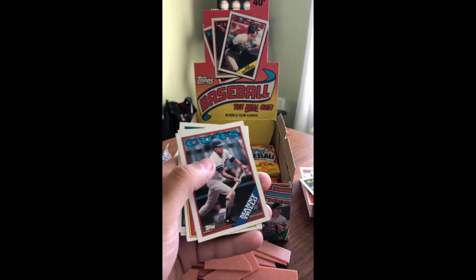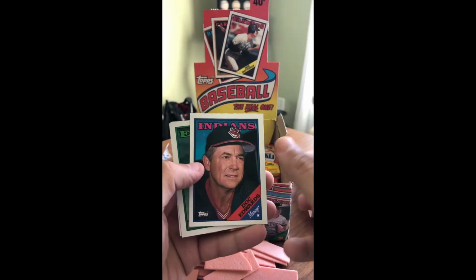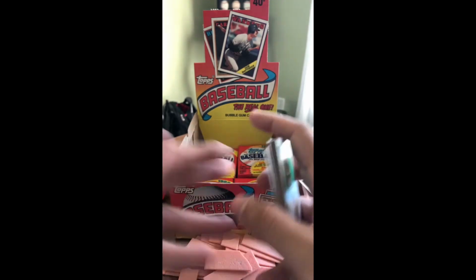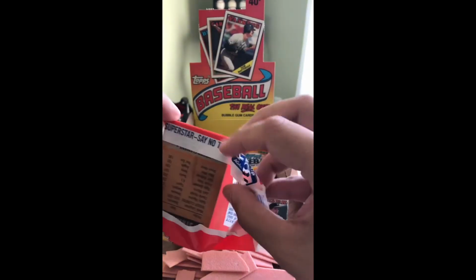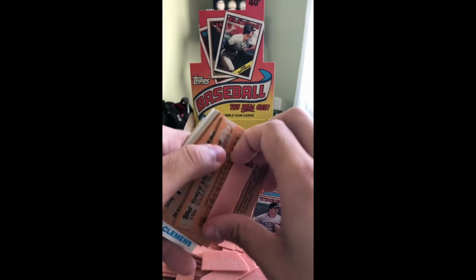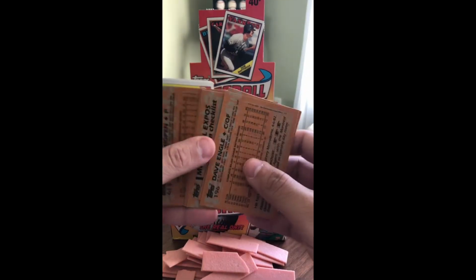There's Brett Saberhagen, who Cy Young Award winner, I believe in '89. So some decent cards here. And we're kind of getting down to the bottom third here of our box. Still haven't seen the Glavine yet. Hopefully we'll get at least one in this box. The gum there, as always, prominent part of each pack.